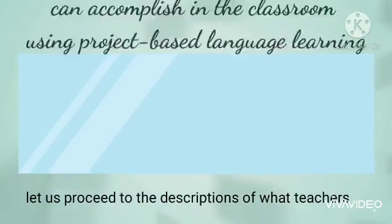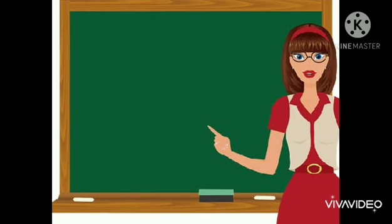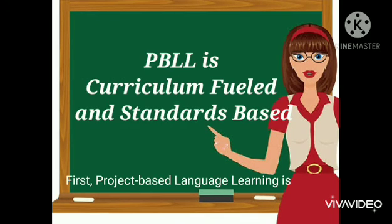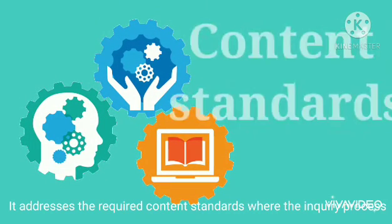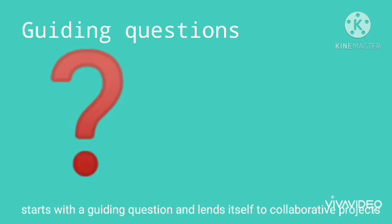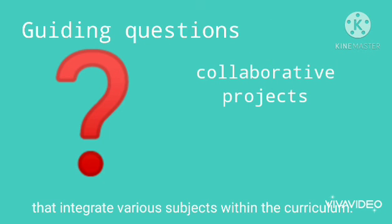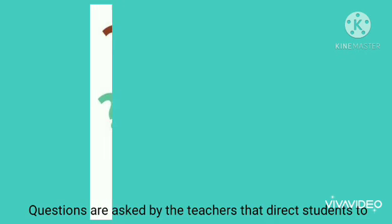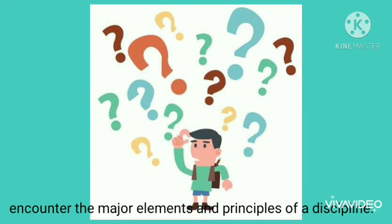Let us proceed to the descriptions of what teachers can accomplish in the classroom using project-based language learning. First, project-based language learning is curriculum-fueled and standards-based. It addresses the required content standards, where the inquiry process starts with a guiding question and lends itself to collaborative projects that integrate various subjects within the curriculum. Questions are asked by the teachers that direct students to encounter the major elements and principles of a discipline.